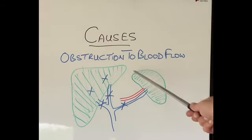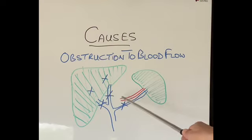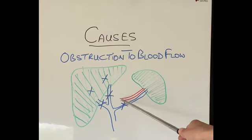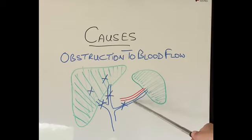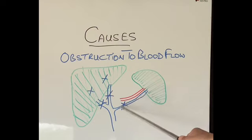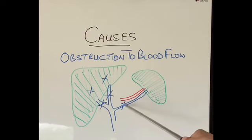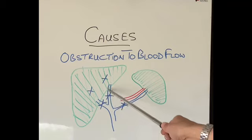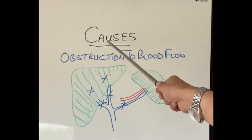And as you can see, I've drawn the liver there, spleen there. There is a red tube coming into the spleen. This is the splenic artery, which brings blood into the spleen. The blue coming out is the splenic vein, which takes the blood out of the spleen and back into our body, and it joins a big blood vessel called the portal vein, and the portal vein goes into the liver, and from the liver it goes through into the heart.